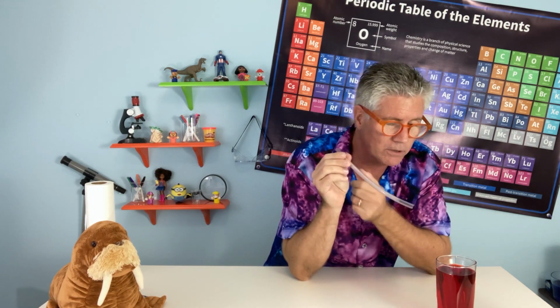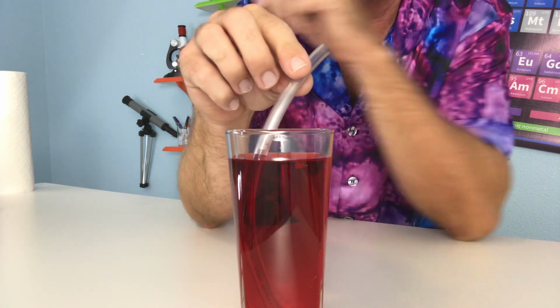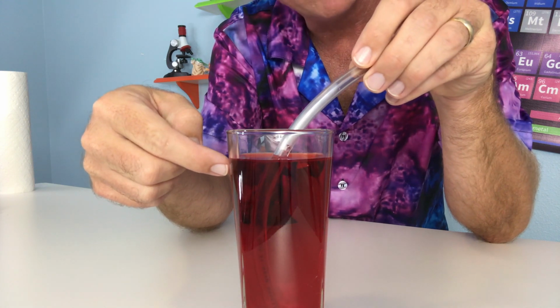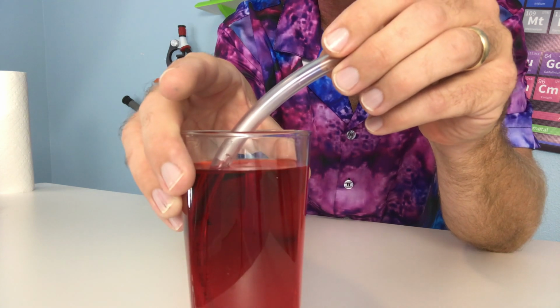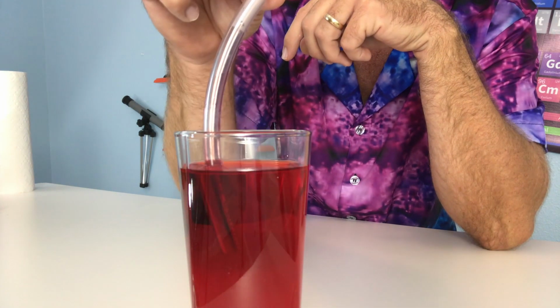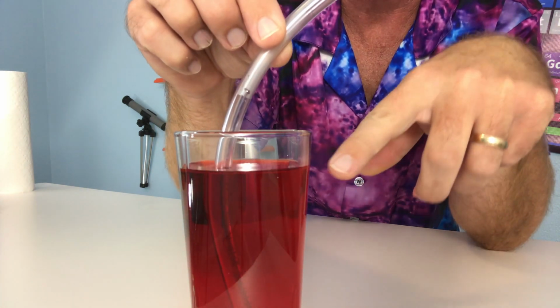So what we're gonna do is, we're gonna stick it right in the cup, all right? And then as you can see, the liquid's at the same level as the straw. It doesn't go any higher or lower than the straw. I get that really close to you, okay? Now, if I pull the straw up, nothing changes. The fluid stays the same level in the cup.